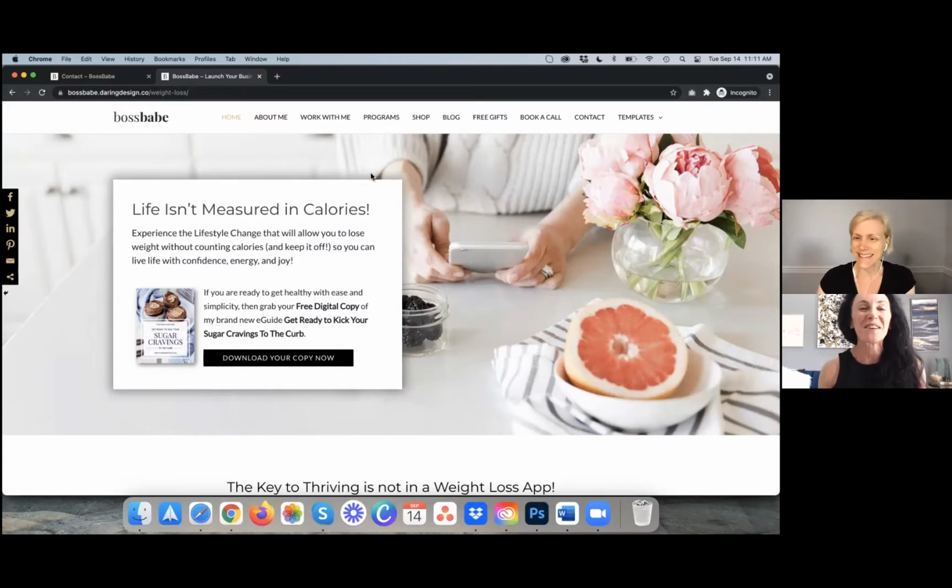We have so many of you asking for other niches, so we are going to be adding more. There you go, you have the scoop. We're adding more, and we're adding more styles as well.